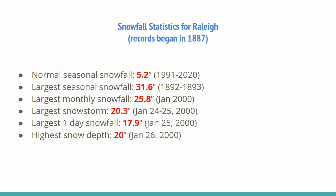So snowfall statistics for Raleigh, the record began in 1887. When we look at a normal seasonal snowfall, that's using a 30-year climatology, and we update this climatology every 10 years. And so that is 5.2 inches, and that has come down in recent years. I believe when I moved to Raleigh in 1993, the average was right around 7 inches. So that would have been a 1961 to 1990 climatology. With an entirely different 30-year set, that snowfall has come down to 5.2 inches.